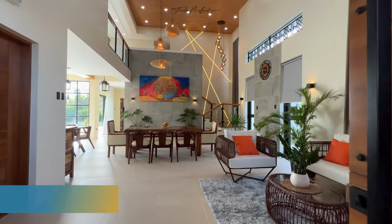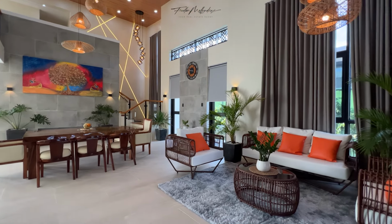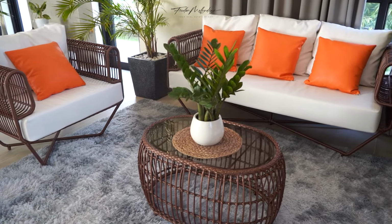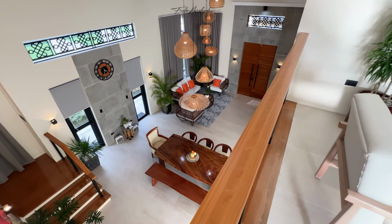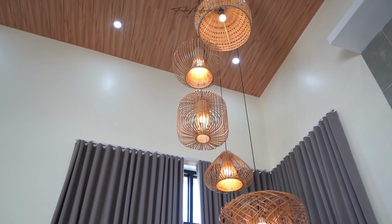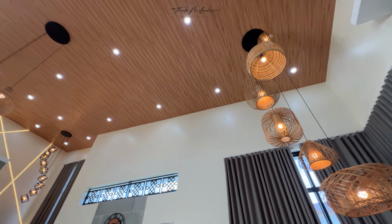This is your living area. So, upon entering, you have a very nice living area, interior decorated. First, you have a sofa with center table and also your living area and dining area has a double height ceiling. Very beautiful chandelier with pin lights and also wood cladding on the ceiling.